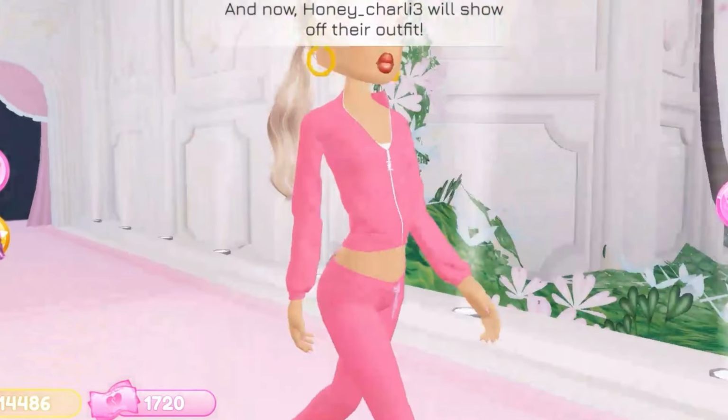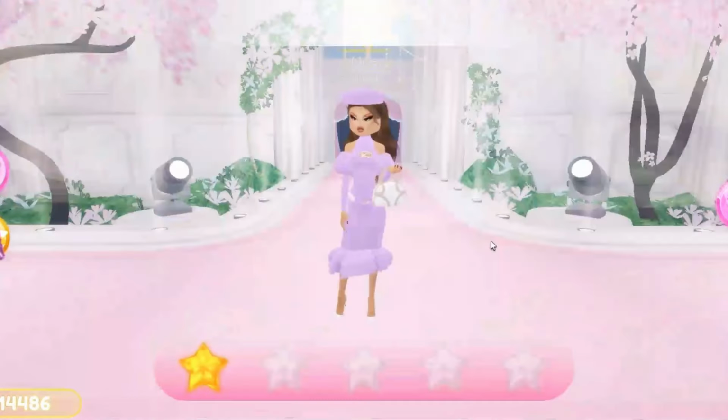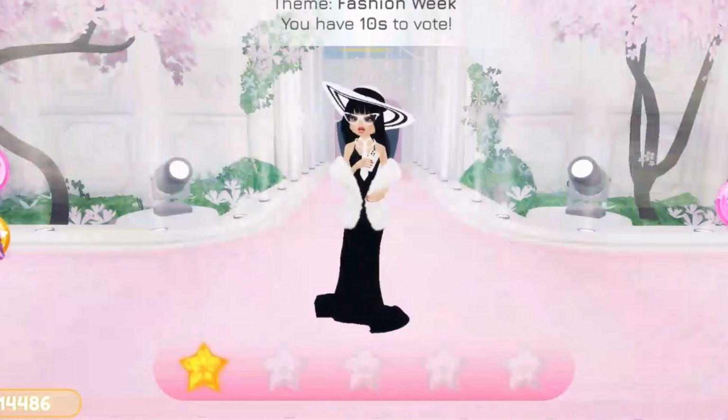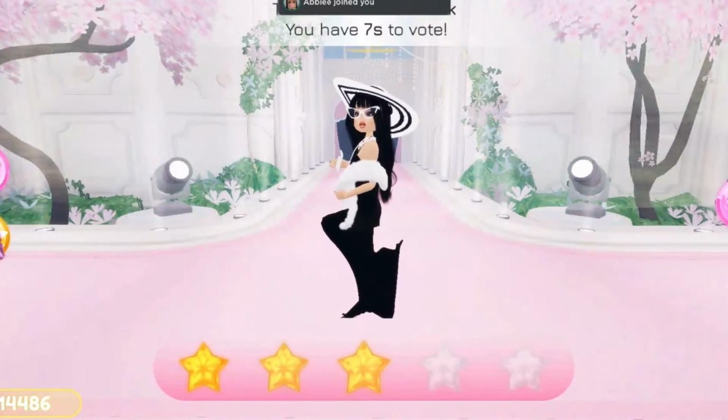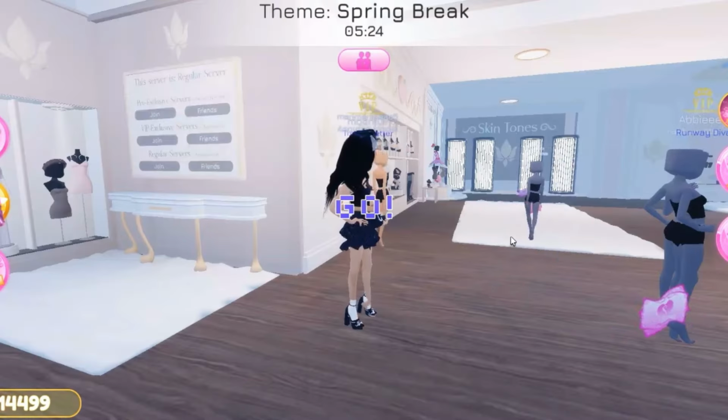This one is adorable. I like the pink. This is stunning. Love the lavender purple. Last we got this. It's cute. Maybe just a little much. Oh my god, we placed, guys. Yay. Theme is spring break.